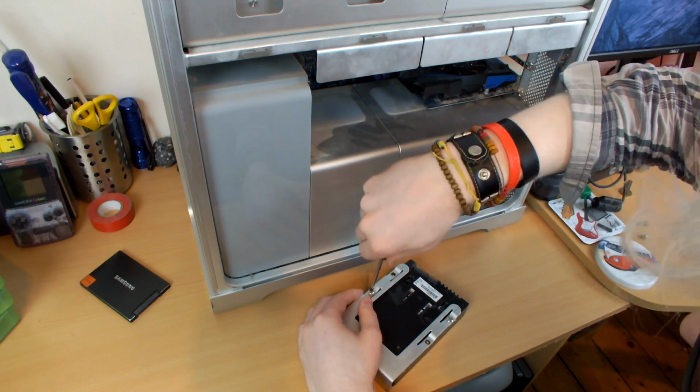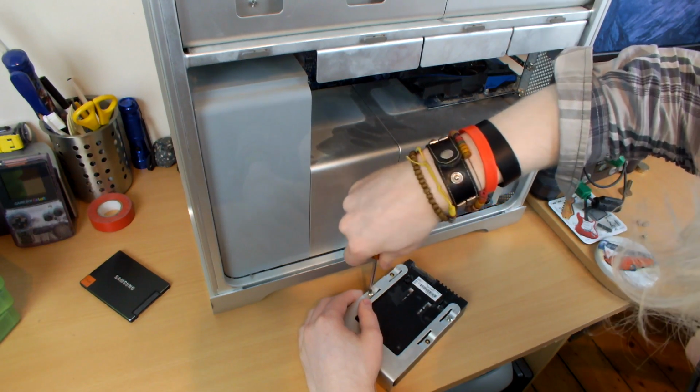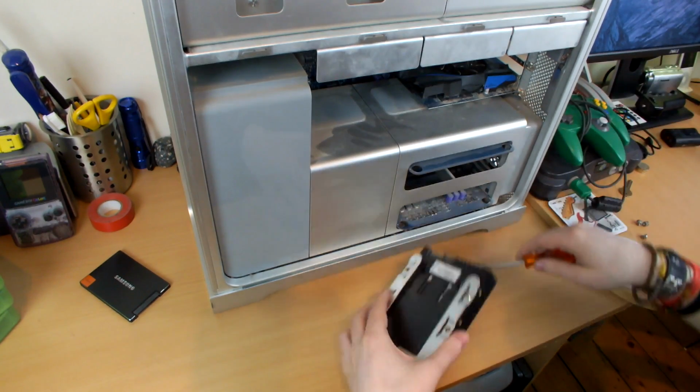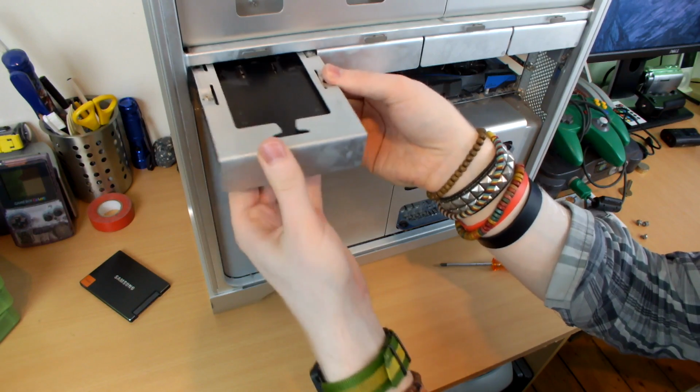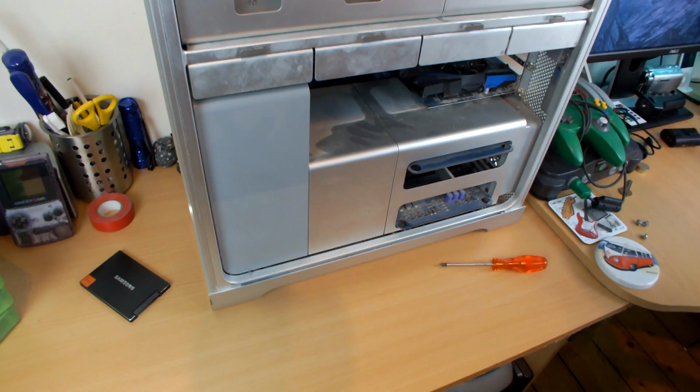Because this Mac Pro is totally going to spaz out when there we go. When it boots up, because this SSD actually has a Hackintosh install on it at the moment. So there's that. Slides in there. Job done. Awesome stuff. So that is pretty much everything we need to do inside the machine at the moment.